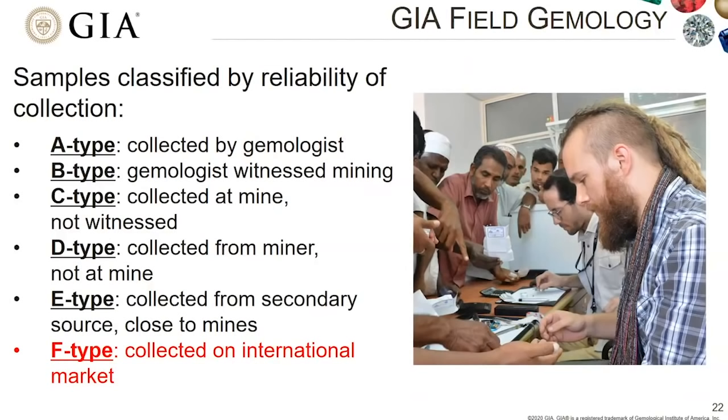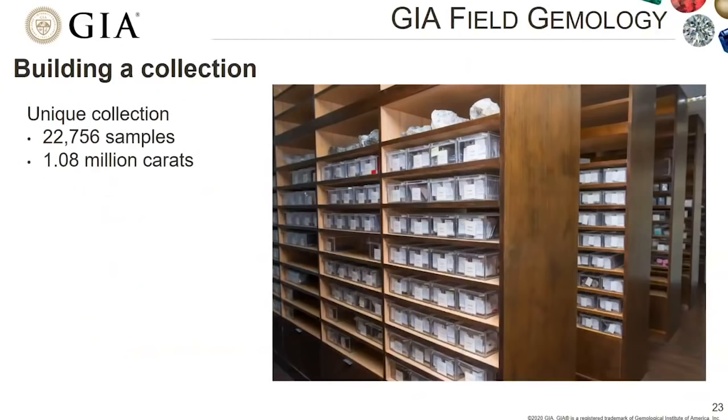Now, this is a photo of the collection that's housed in Bangkok. The collection we have is mostly housed in Bangkok. We have smaller amounts of the collection in Carlsbad and smaller amounts in New York, Japan, and our Hong Kong labs as well. But the bulk of this is in Bangkok. That's where the field gemology program was really initiated and really grew. It's a really unique collection. We have over 22,000 samples. We have over 1 million carats of material in this collection.